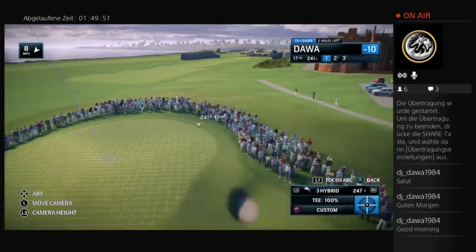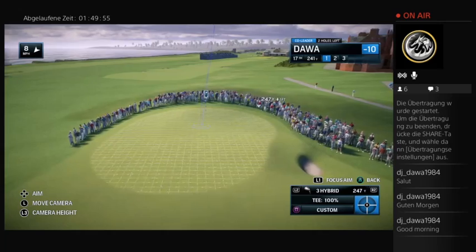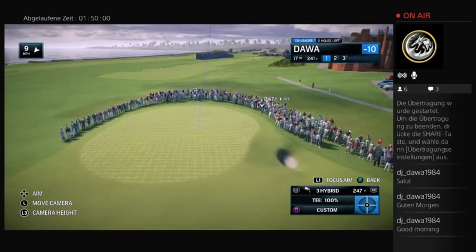Par 3. A little bit windy from the right.